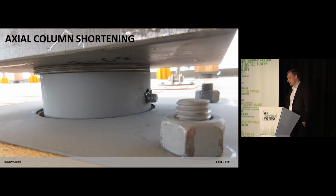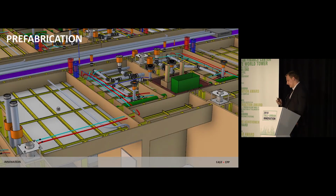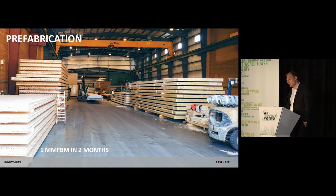Also, another major consideration with this building and point-supported CLT was the notion of prefabrication, and then accounting for all the service distribution and all the plumbing stacks and how those needed to be punched through those CLT slabs and the stresses around those. So we modeled all of that, and we made sure that those stresses worked.